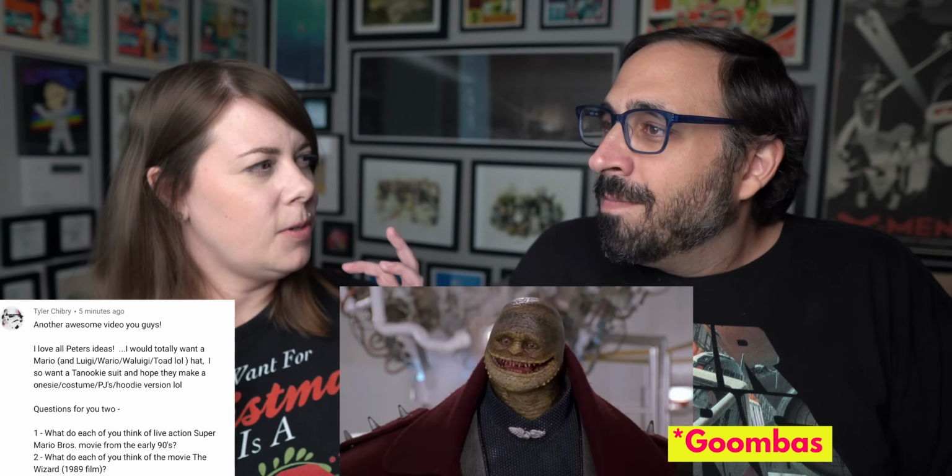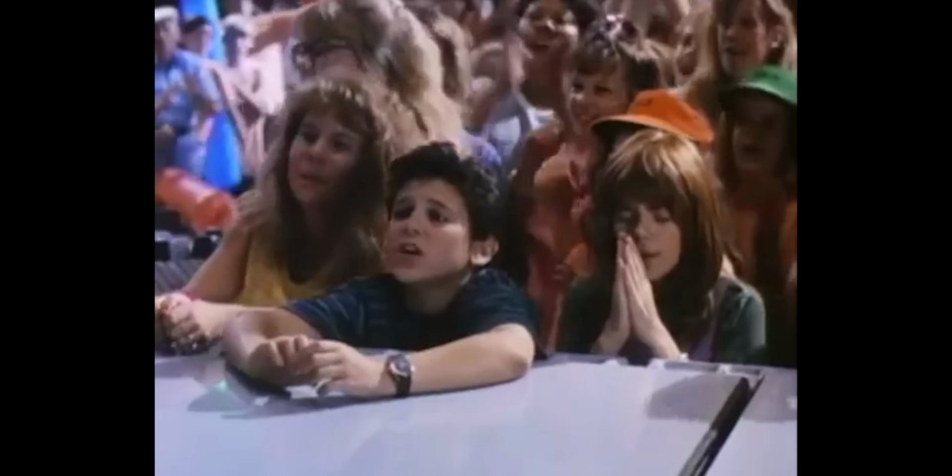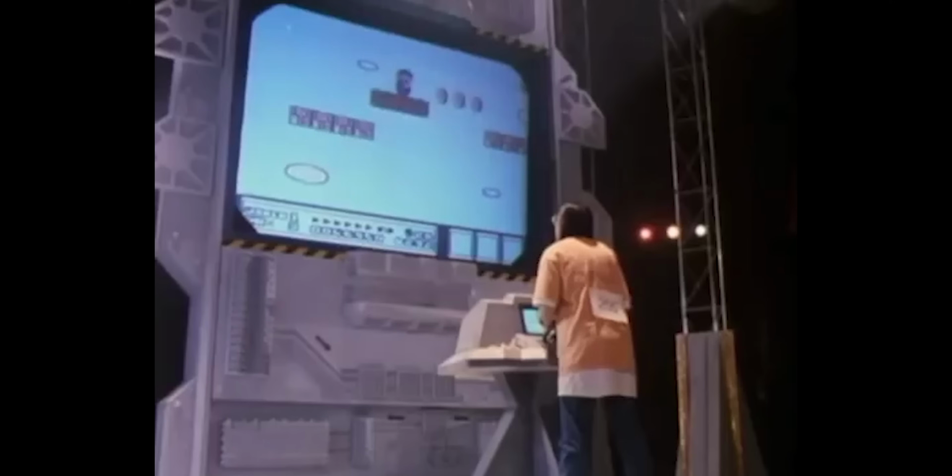They're like little dinosaurs. What do you guys think of the movie The Wizard? I love this movie. This is a movie I think I showed you for the first time. Yeah, was that the one with the power glove? With the power gloves, and then they go to Universal at the end and they compete in the competition and they debut Mario 3? Yeah. That movie is awesome. I loved it because they went to Universal. Yeah. But everything else about that movie is awesome too.